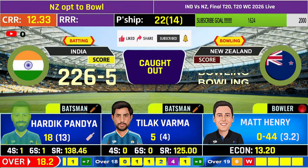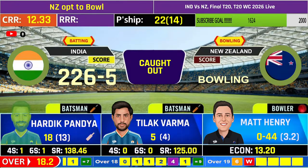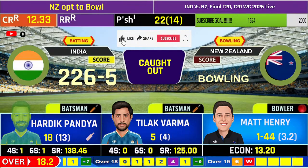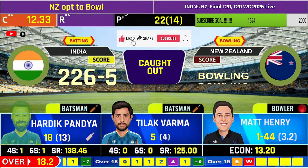Straight up. This should be taken. Inside the circle, and it's taken. One more goes down for India. It wasn't to be today for Hardik. He looked a little lost. He looked like he was playing a part in a play he hadn't rehearsed.